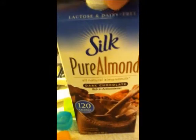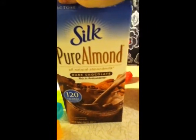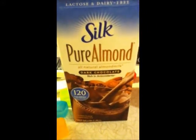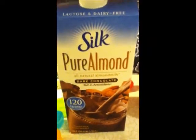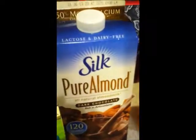This dark chocolate one is my favorite. And while it's not high in protein at all, it is very high in calcium. It has twice the calcium as cow's milk. So I really like that.